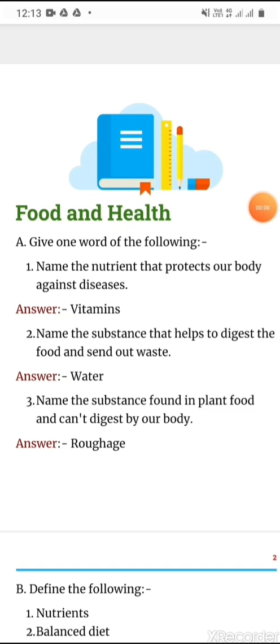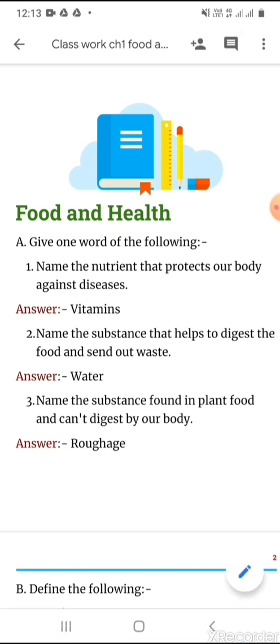Name the substance that help to digest the food and send out waste. Answer is water. Third one. Name the substance found in plant food and can't digest by our body. The answer is roughage.